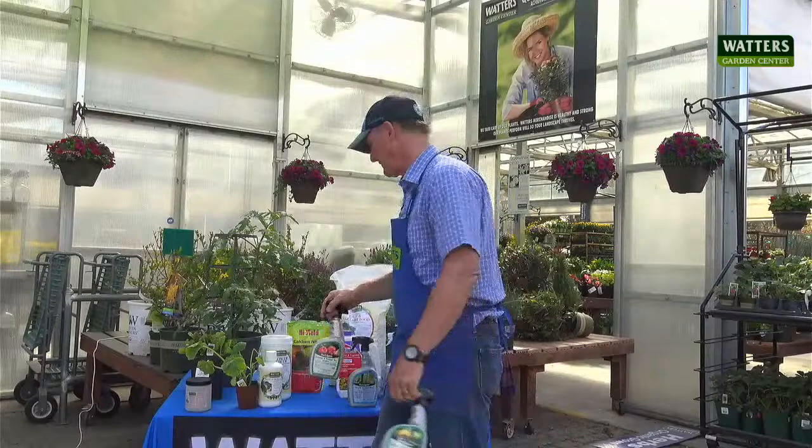For containers, this could be not just for vegetables. It could be for flowers. If you just have container gardens, I created a special fertilizer just for that. It's called Flower Power. This is a water soluble.